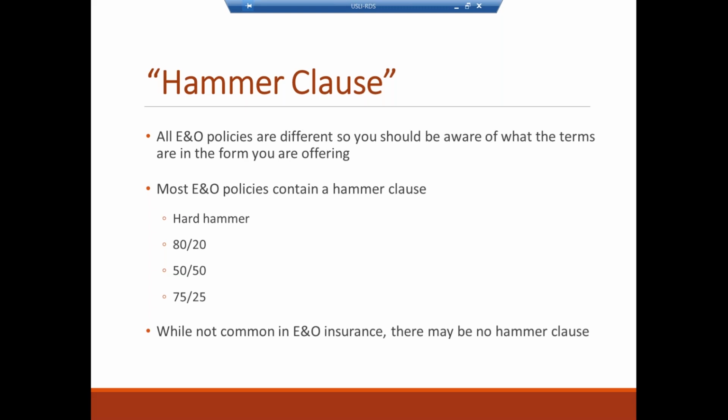their own, versus an 80-20, meaning that the insurance company will pay 80% of the amount that would be settled, and then the insured would be responsible for 20%. So they would still have coverage if they wanted to take the claim on their own. And then there's the 50-50 and then the 75-25. And then there are some carriers, although it's not common, where there won't be any hammer clause.